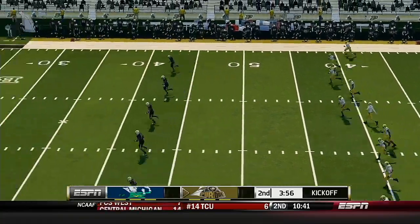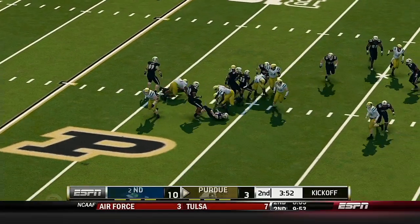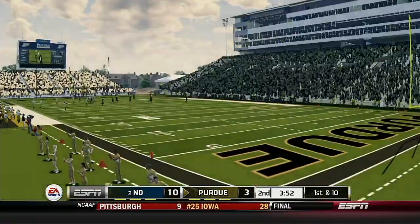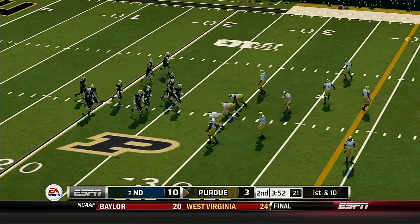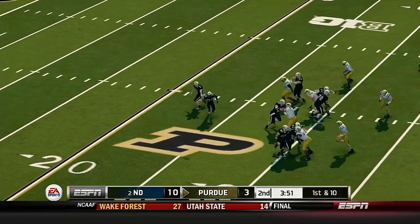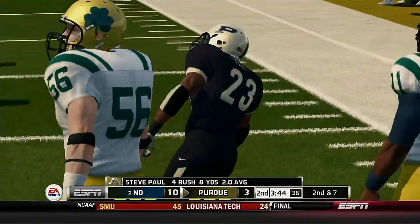The kicker looks like he's ready to kick this one off. He's to the 20. With one quarter down, I really haven't seen too much separation between these two squads. Might be neck and neck the whole way. He takes it right side for a good game. Paul picks up about 4 yards on the play.